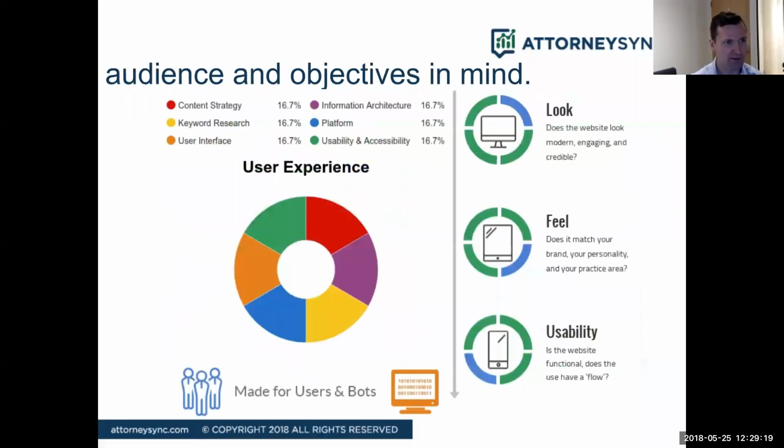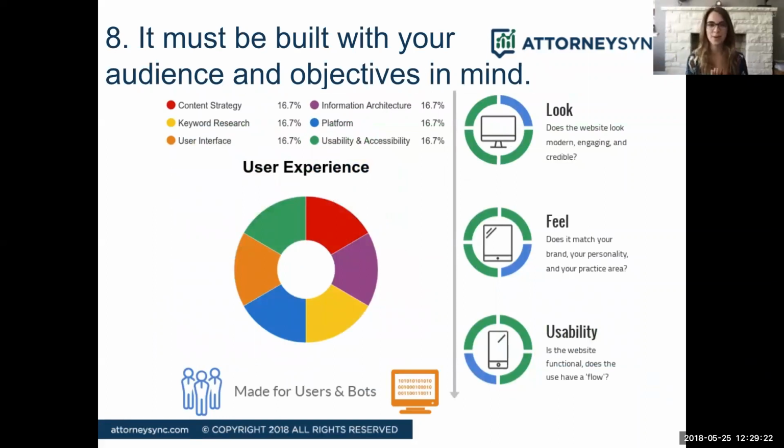Number 8. Built with your audience and objectives in mind, i.e. user experience. I have a lot of stuff up here on this one, but my lovely pie chart shows that for user experience there are a lot of things that come into play, so I'll just go through them. Of course, content strategy is one: making sure you have things people are going to want to engage with and read, or that just show who you are as a lawyer, who your law firm is, and the kind of messaging you want to get across.